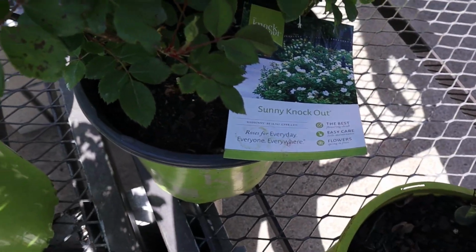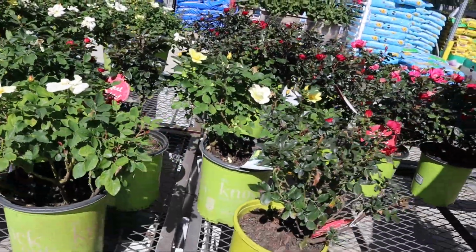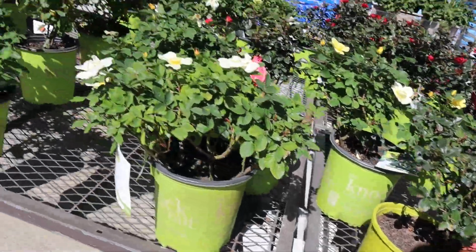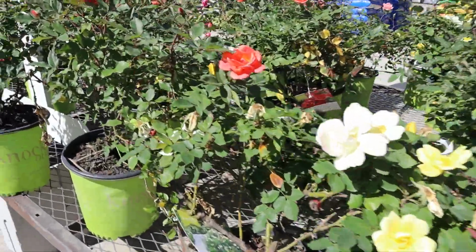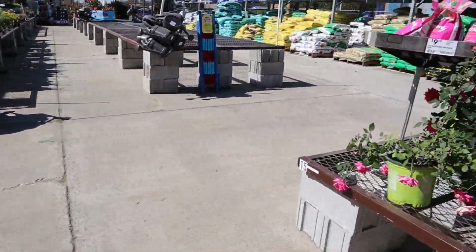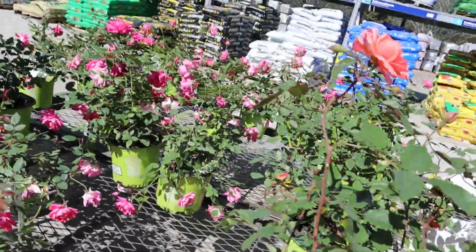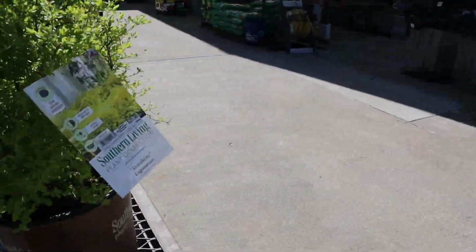That's a sunny knockout. I tell you, knockout. But that's a pretty smell. $25.98. That'd go good in between them. Yeah, that would be nice in between them. And it smells so good. Pink don't smell. This one has a smell. Oh, look at the orange. This one has a smell, but it's really light. You get pollen up my nose. Yeah. See?